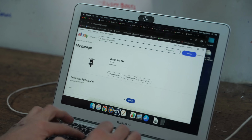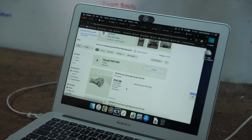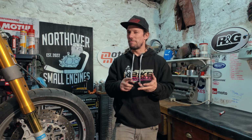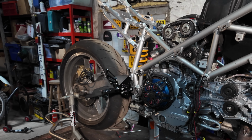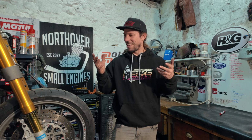The few little tricky bits were definitely the mirrors. Took us a long time to find a pair of mirrors in the right colour, and the subframe was again a bit of a pickle. A few popped up, really expensive, and a few popped up but weren't the S model ones. Eventually we found an aftermarket one from Italy, I think. So it's been a bit of a good dig and challenge getting all the parts for it, which is one of the fun bits of this project. It gets frustrating when you can't find them, but when you eventually get that win, it's nice to get it and move on to the next stuff.